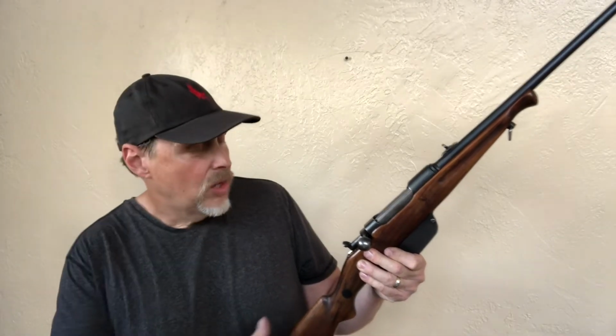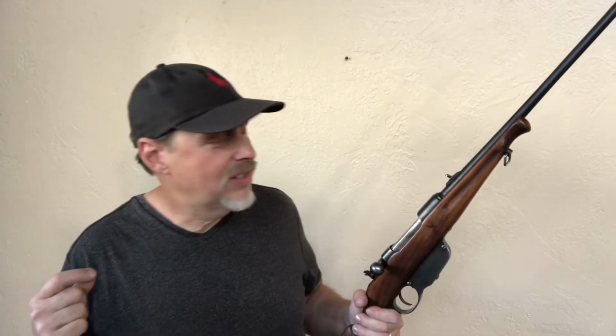Now, remember I told you I did a little cast of the chamber of this gun. Well, I gave up. I couldn't find a round that would fit that chamber. A friend of mine did a little research because he's a nut like I am about these things, and he found out what this was chambered for, and amazingly enough, they make rounds for it today.